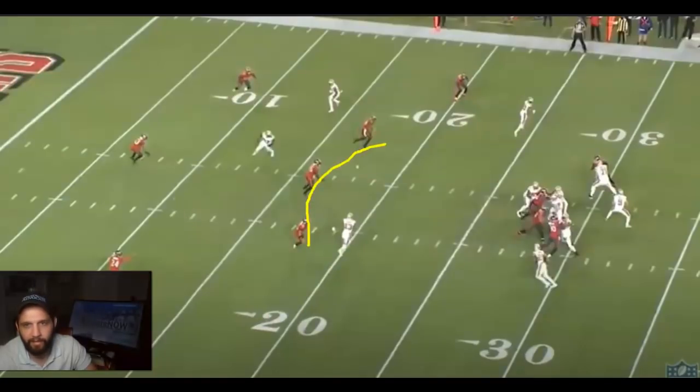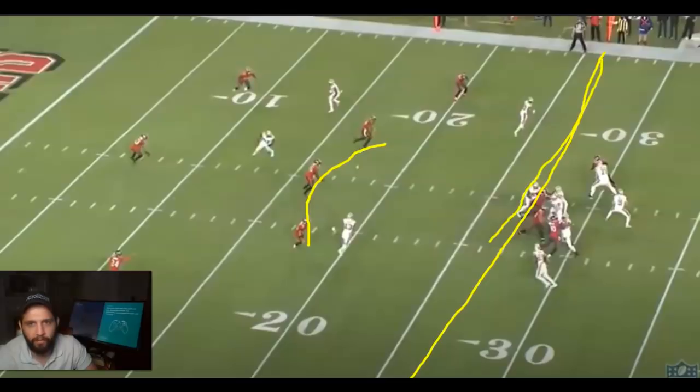This is a 2nd and 8. This is where the ball was snapped from. No, that's the wrong line. Hold on. It was here. So the linebackers are sinking immediately to 6, 8 yards. So, I mean, you never go broke taking a profit, and that's what the Saints do here.